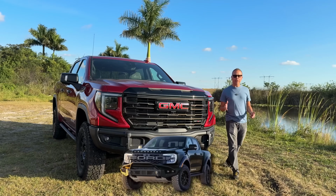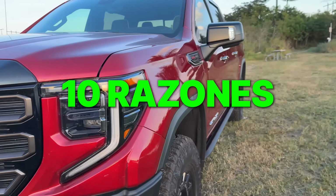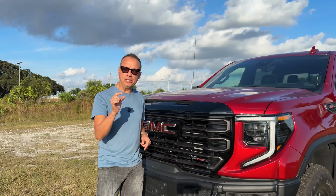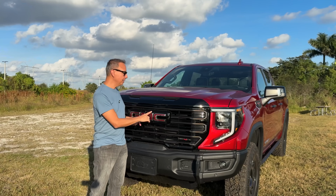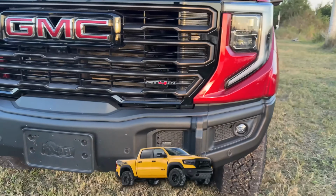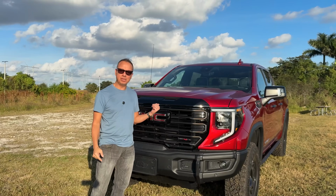Neither the Ford Raptor nor the Ram TRX want you to see this, to see the 10 reasons why. This General Motors Company's Sierra AT4X version could be the most serious extreme pickup truck in the segment. The Sierra has a front detail that Ford and Ram don't offer, and when you see it, you'll understand why this pickup truck plays in another league. I'll tell you now, there's a hidden trick or detail inside you'd never expect.